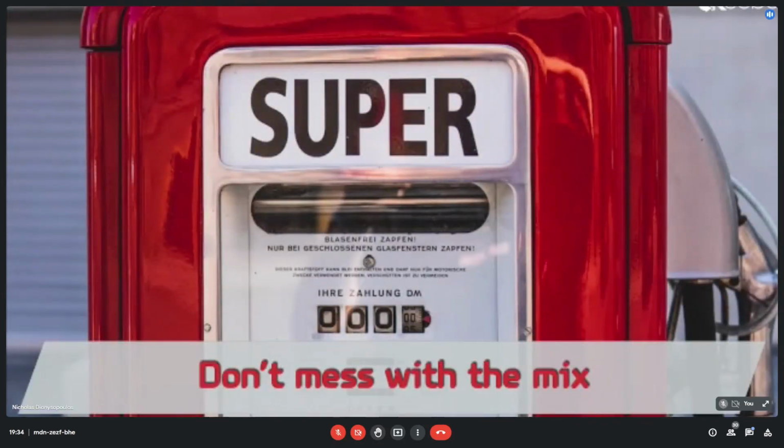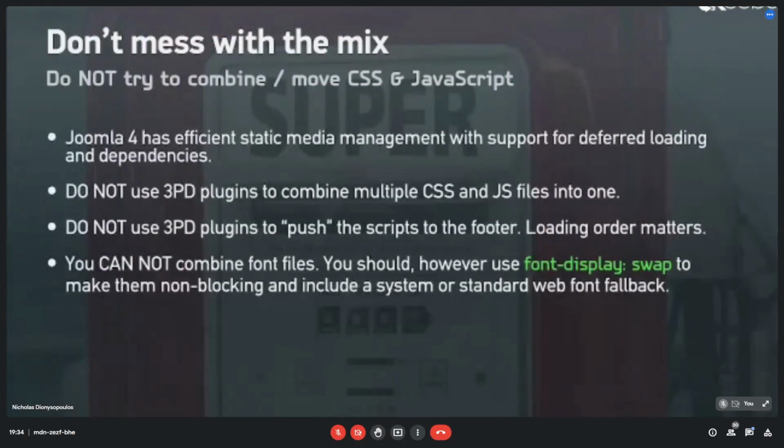Now, I want to talk about what not to do when you're trying to optimize a site. I used to say that you should try to combine and minify CSS and JavaScript files, but this is a big no for Joomla 4.